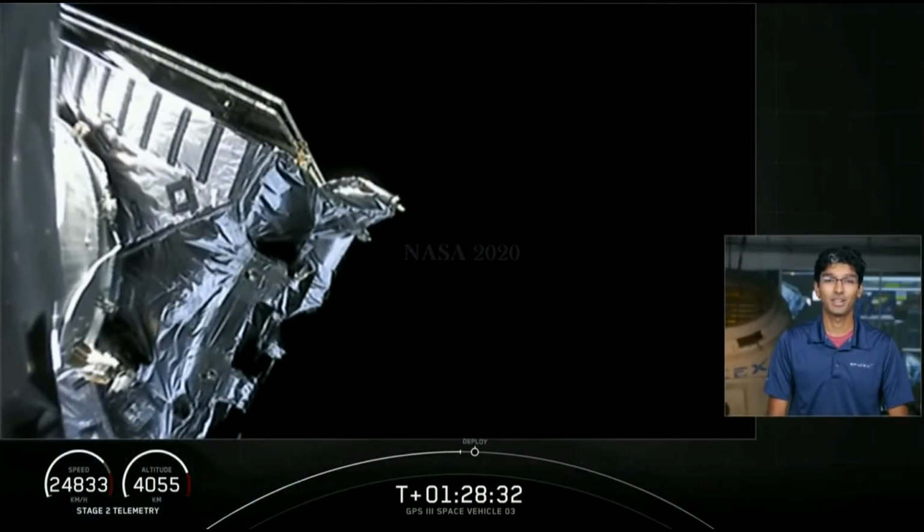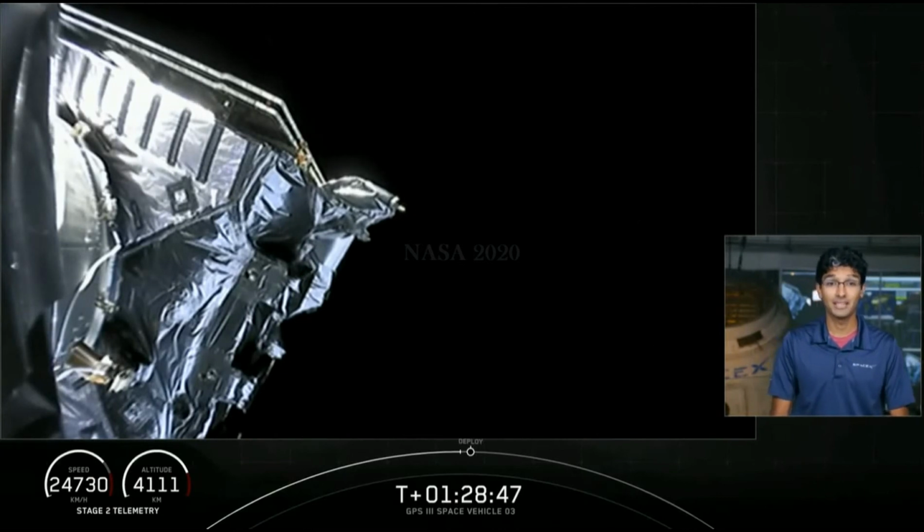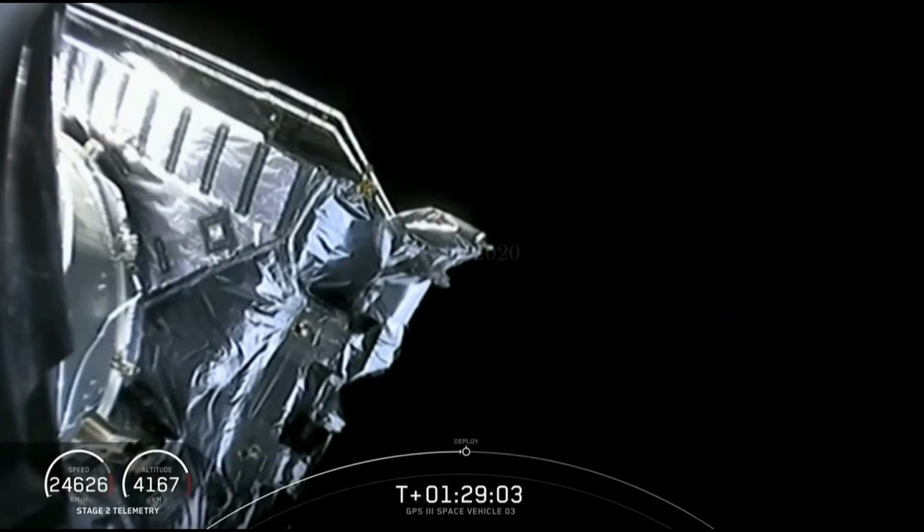Welcome back to our launch coverage of the GPS-3 Space Vehicle number 3 mission for the United States Space Force. Now, if you're just joining us, we had an on-time launch at 4:10 p.m. Eastern Time, followed by successful ascent, stage separation, and 2 second-stage engine burns. On your screen is a view of the GPS satellite atop Falcon 9. Now, one note, earlier I had mentioned that today was our 88th successful launch. It's actually our 87th successful launch today. So coming up in just about 15 seconds from now is our last major milestone, and that's deployment of the GPS-3 satellite from the second stage.